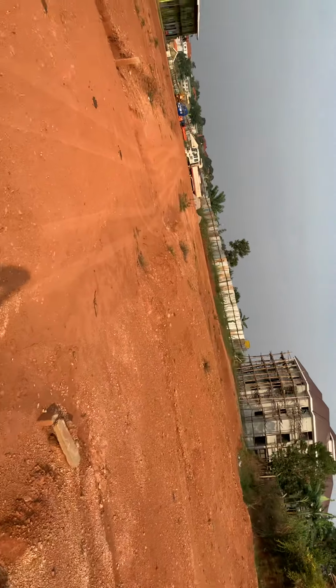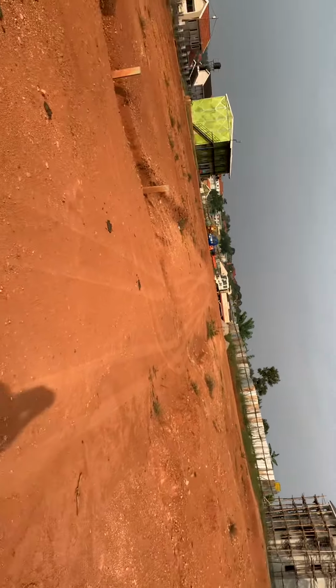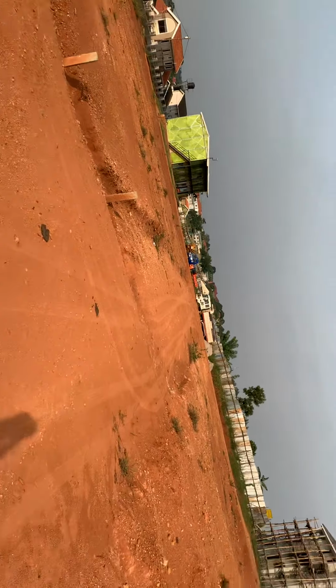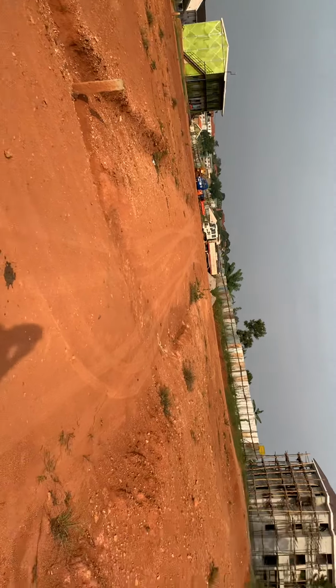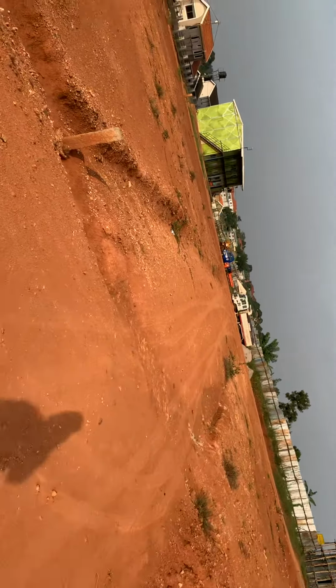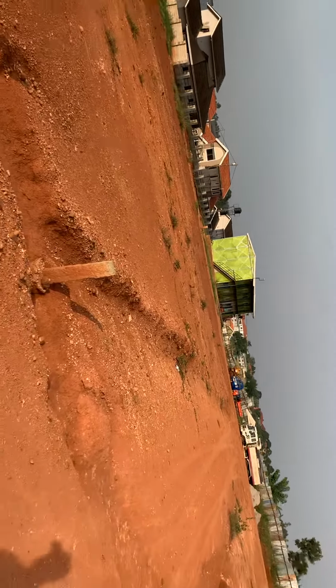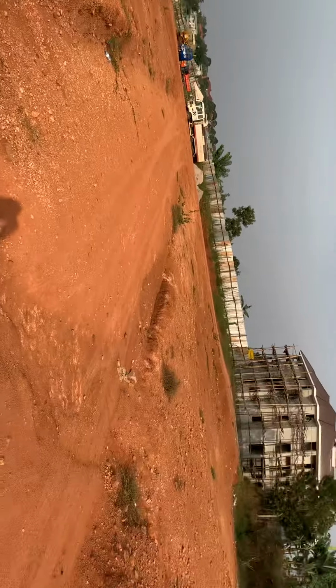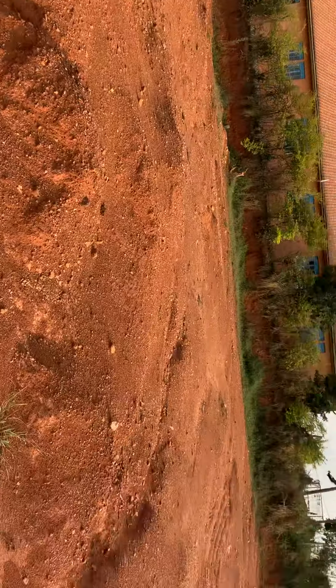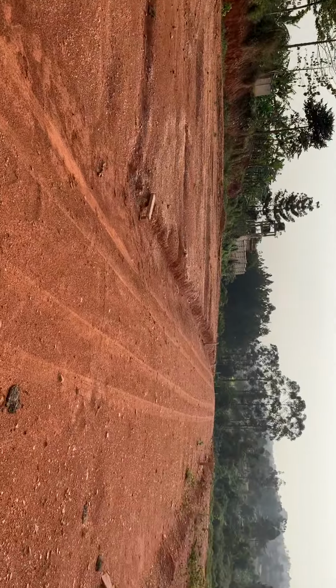This place is so suitable for rentals, suitable for homes. It is suitable for banking your money here. The plot here grows almost 50 million per year. Yes, it's true. So if you're looking for a place to invest, please look no further than this place. All our titles are available and you can pay in installments.